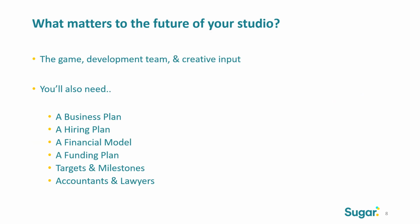So what matters to the future of your studio? It's a given that it's a game and the team that builds it and the creative input into that process. But you'll also need certain things, even from a very early stage, that will set you up for success. One of those things is a business plan. You'll also need a hiring plan. You'll need a detailed financial model to show potential funders and investors, and that model would dictate how much funding you need to get to where you want to go to. And then you'll need to set targets and milestones, and then have the right partners around you, either accountants or lawyers, who are trusted partners who are crucial to what you do.